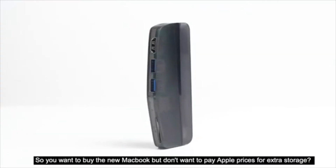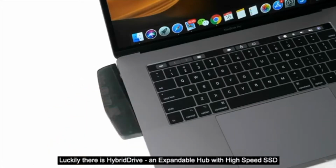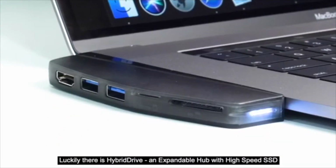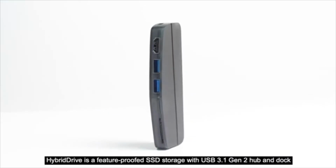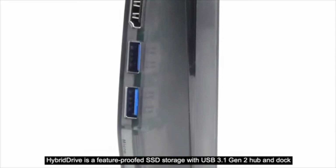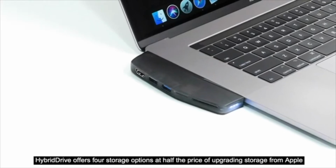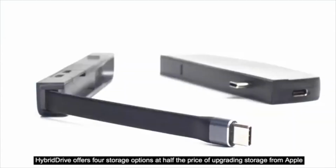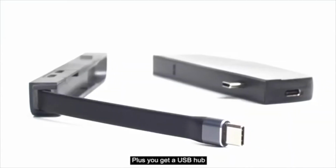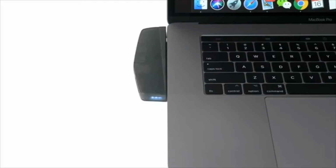So you want to buy the new MacBook, but don't want to pay Apple prices for extra storage? Luckily, there is Hybrid Drive, an expandable hub with high-speed SSD. Hybrid Drive is a future-proof SSD storage with USB 3.1 Generation 2 hub and dock, providing up to 10 gigabits per second transfer speed. Hybrid Drive offers four storage options at half the price of upgrading storage from Apple. Plus, you get a USB hub. Hybrid Drive is the smart choice for anyone who needs extra storage.